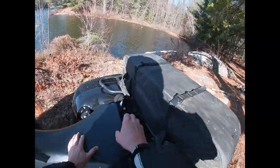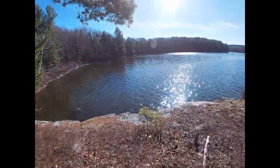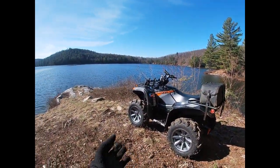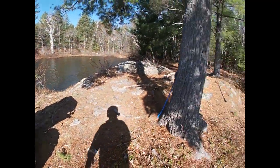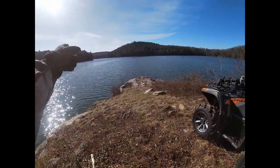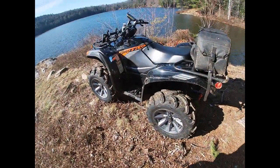Okay, I've switched to my GoPro Hero 8 here, just because I wanted to do a comparison. There's nothing wrong with the Akaso camera. I just wanted to switch to my GoPro and get a comparison. So we're just going to leave Haskins Lake now, head down that shoreline to a crossing down here, and then see if we can get through into Dickens Lake.